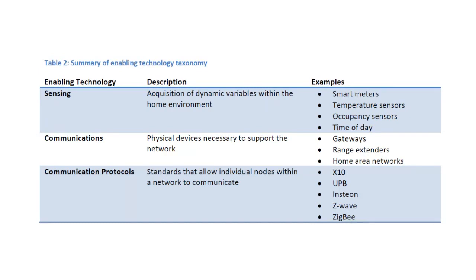Gateways are devices that connect the HN to the internet. Range extenders amplify signals to expand the area covered by a single network. Many companies manufacture their own gateways and range extenders to be compatible with their home energy management system. For example, the Xiaomi company.